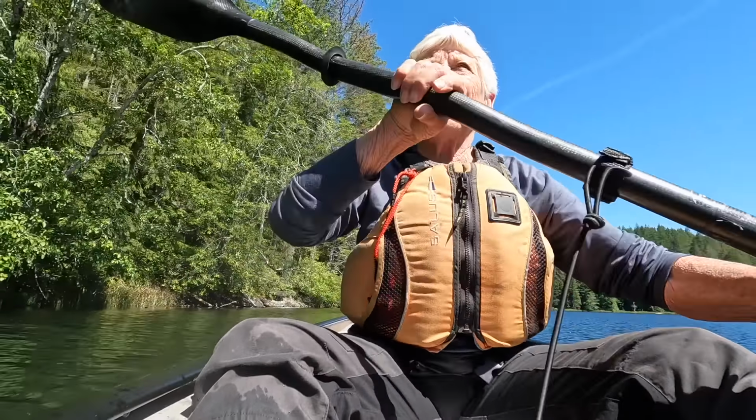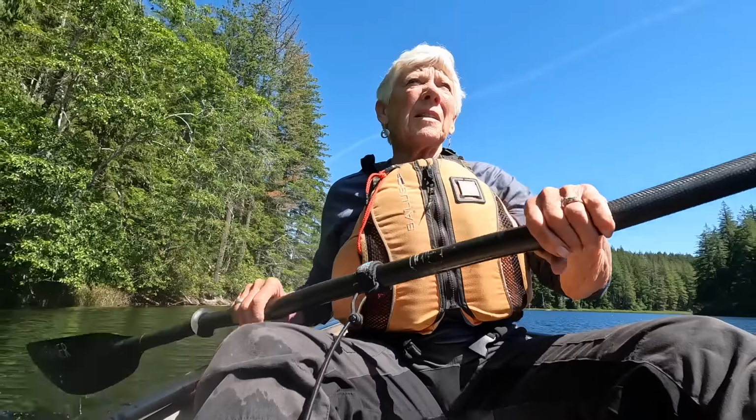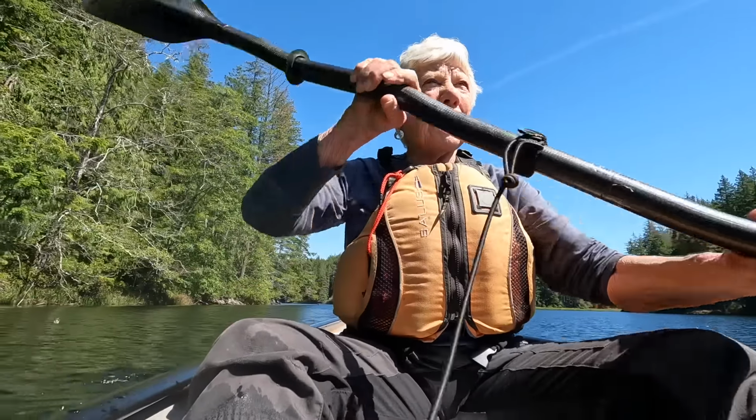This is perfect paddling conditions. It's just so relaxing. I'm not working hard, I'm just paddling away. Sometimes I don't want these nice little trips to end.